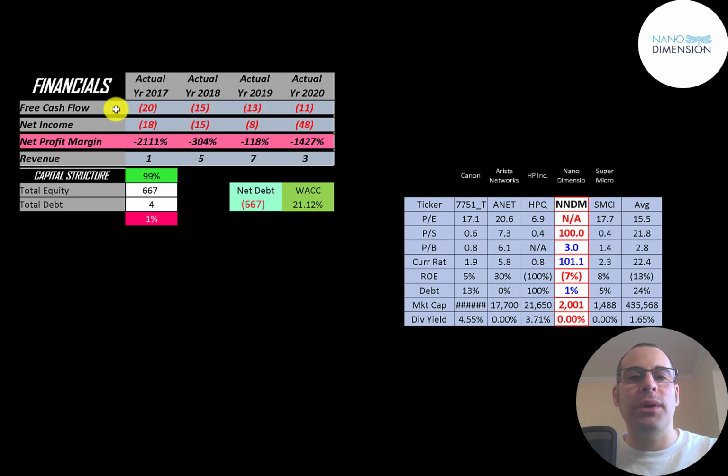And free cash flow is cash flow from operations minus capital expenditures. So you can see they have negative free cash flow because they're not bringing in a lot of revenue at this point. Net income is the profit and loss on the income statement. It's revenue minus expenses. That's also negative each year. Revenue is the sales for the company, and that's pretty small, between $1 million and $7 million a year.